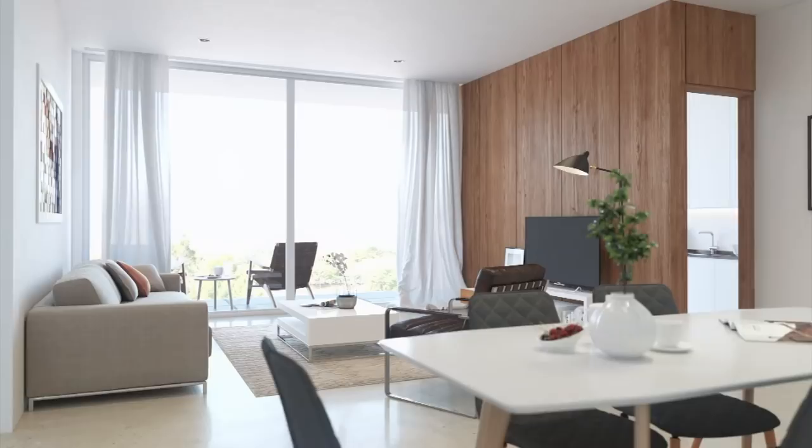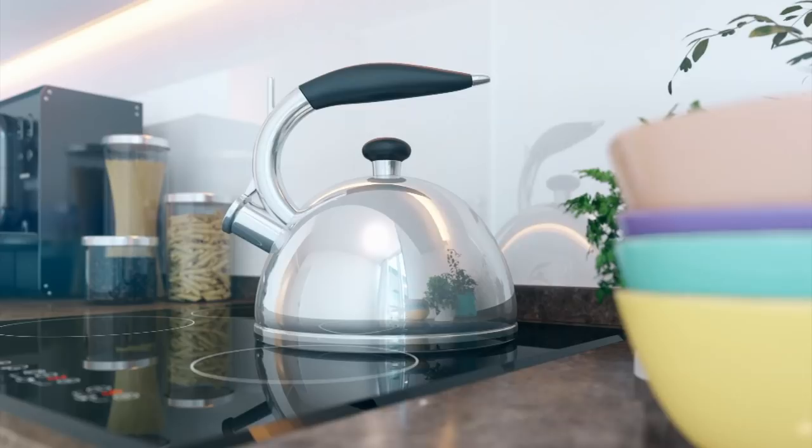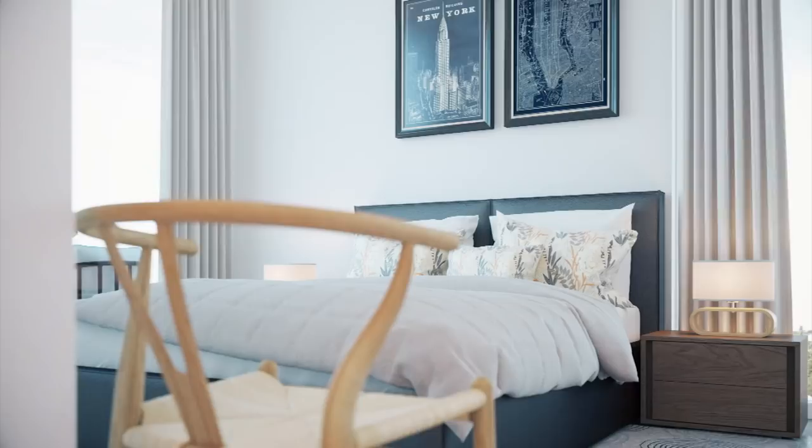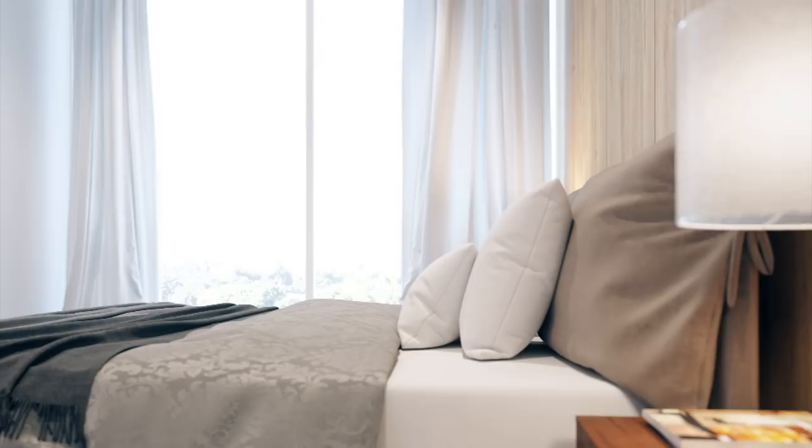Experience modern home living. Spacious living rooms with high ceilings and perfect layouts for natural ventilation. Clean and contemporary kitchens of unrivaled quality. Bedrooms with cosy ensuite bathrooms for extra privacy.